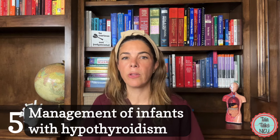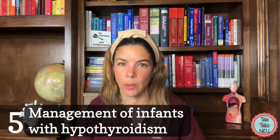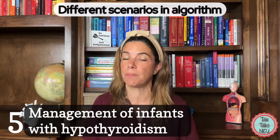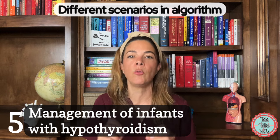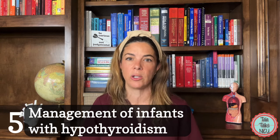According to the algorithm, the AAP also describes different situations. For example, if the TSH level is just staying between 5 and 10, but the free T4 is normal, what do you do at that point? Well, their answer is just make sure that you're following with a pediatric endocrinologist. The important thing is you really don't want anything falling through the cracks. So if in doubt, at least make sure that you're following the TSH and the free T4.